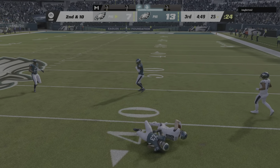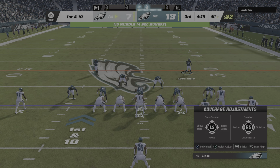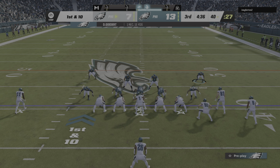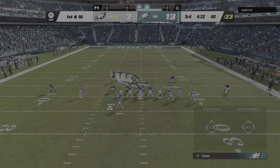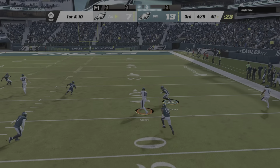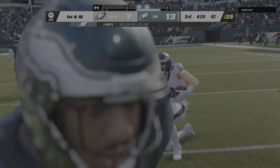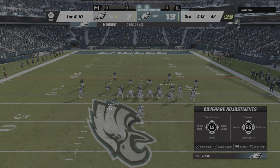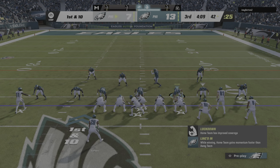Hurts throws here, taken in as he's able to find Goddard. And he takes this up to the 40-yard line before being corralled. Hurts. He delivers another to Goddard, complete. And they'll get this down to the 42-yard line. So from Philadelphia territory now, here's a first and 10 at the 42-yard line.